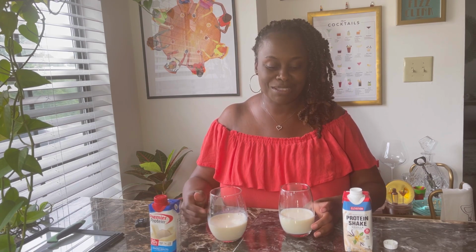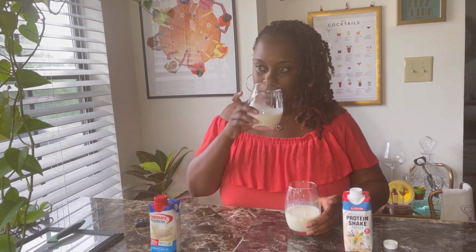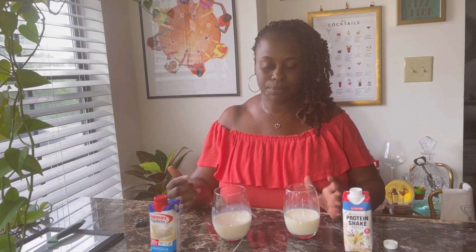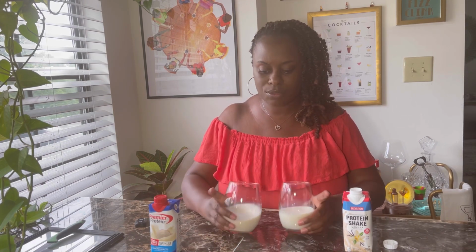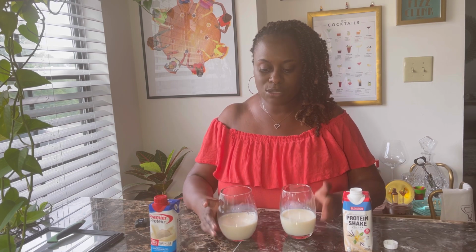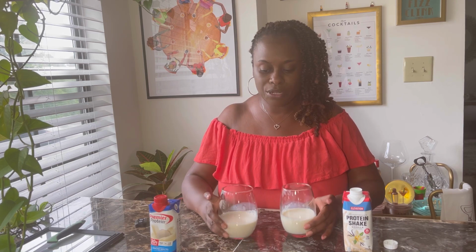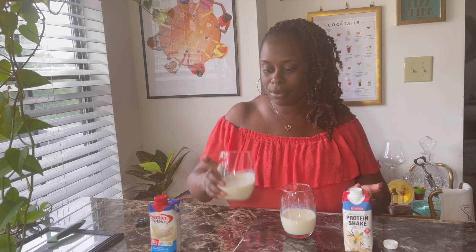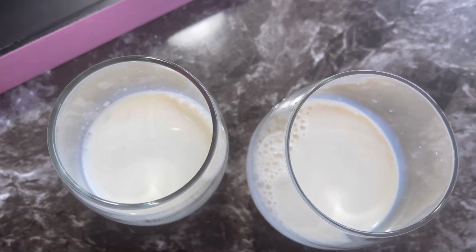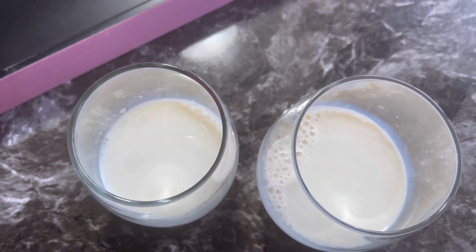You can really smell the vanilla in that one. Yeah, this one is more prevalent. The vanilla flavor scent is more prevalent in this one. And also, as I'm looking, this one might be a little bit more yellow than this one, but I don't think the appearance should matter. Yeah, so let's taste. As you can see, they both look the same, just a little off in the coloring.